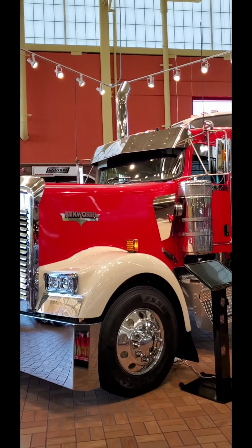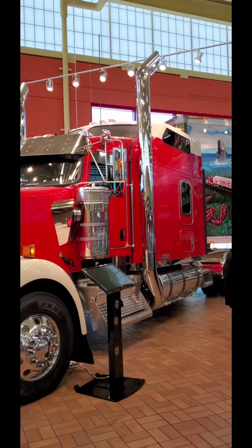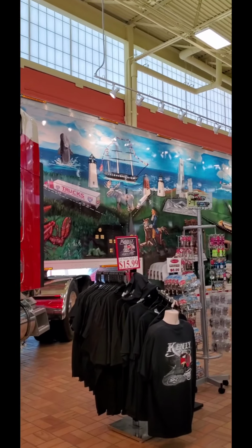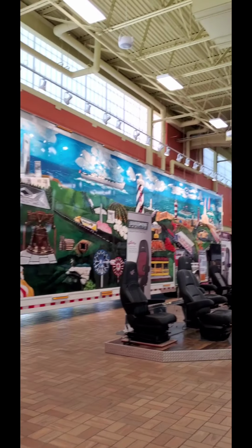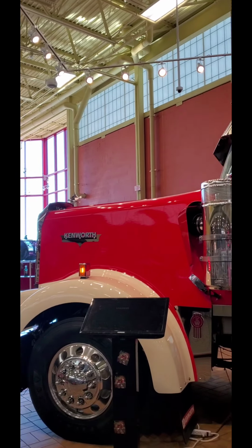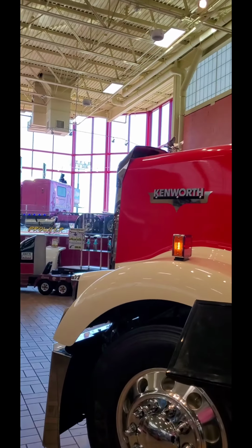See if I can back up and get a picture here, or a video rather. And as you can see, it goes all the way around like a tractor trailer. I wonder what it says over here. About this rig.